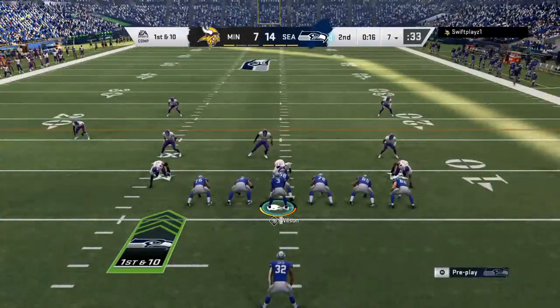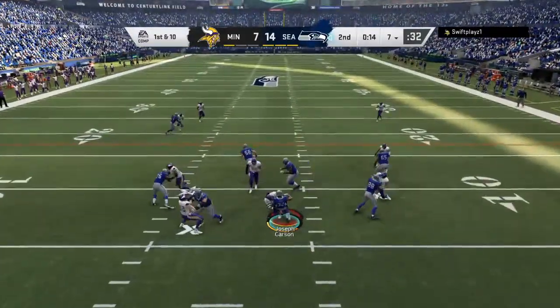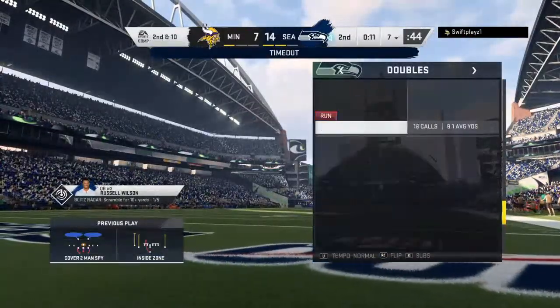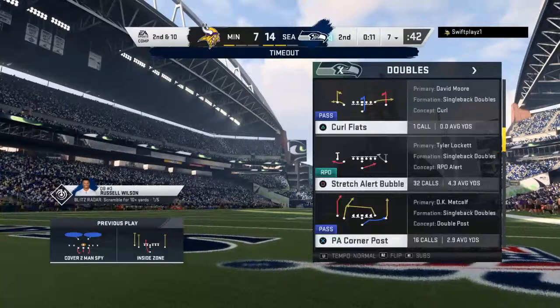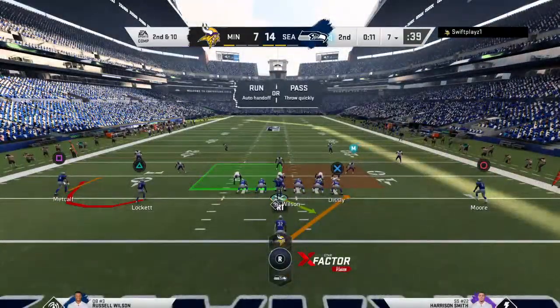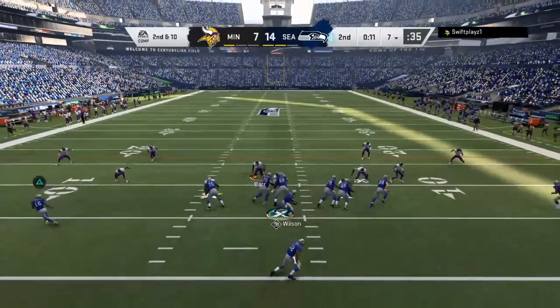The clock showing just 16 seconds till the half as they line up first and 10. They'll indeed try to run it out as they start on the ground. And he'll work this back to right around the line of scrimmage and surrender there. Now the Seahawks going to use the first of their timeouts as they stop it with 11 seconds remaining in this first half.